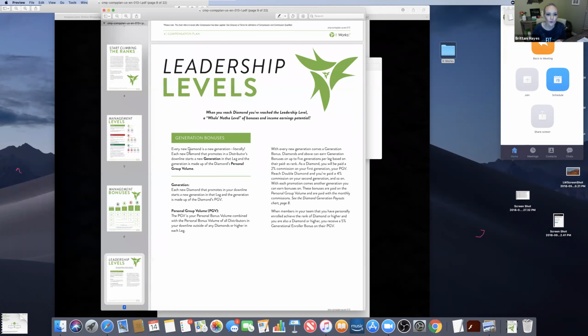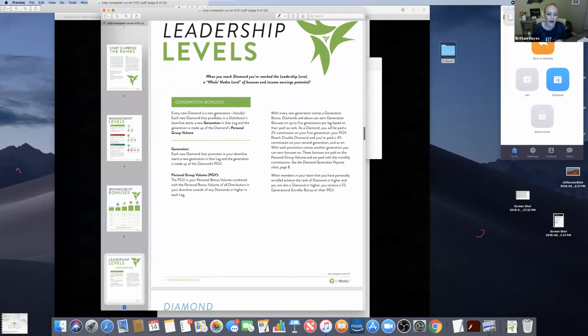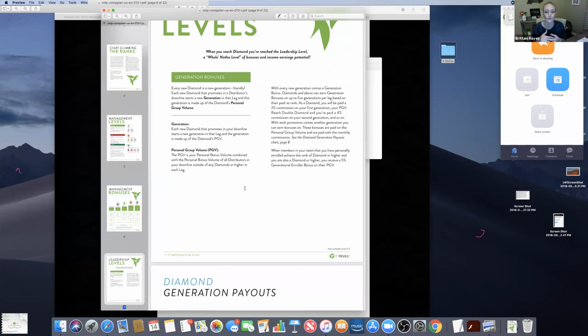And it just continues to boom from there. So, okay, every diamond is a new generation, and what that means is you start getting paid on different aspects in the comp plan than you were getting paid on before. When you are a diamond, you start getting paid 2% extra as a bonus on your entire group volume added to your check. So let's say your volume was 10,000 GV that month. The month you promoted to diamond, you get a $200 bonus tacked on your check, in addition to everything else that we're about to go over, just for being a diamond. That's on your entire group volume. So going diamond is huge. And that just continues to go up. So if you're a diamond with 20,000 in volume, that's an extra 400 every month.